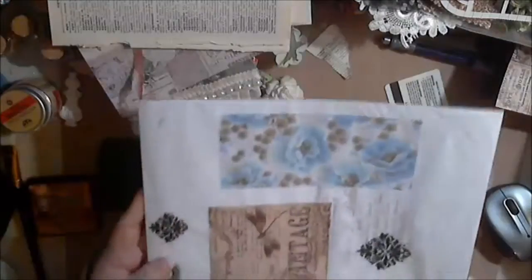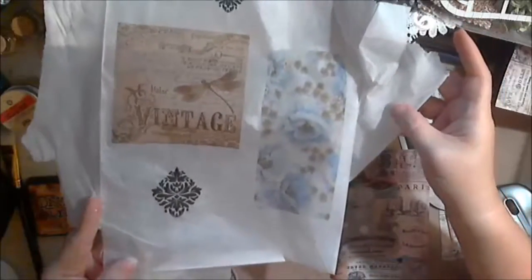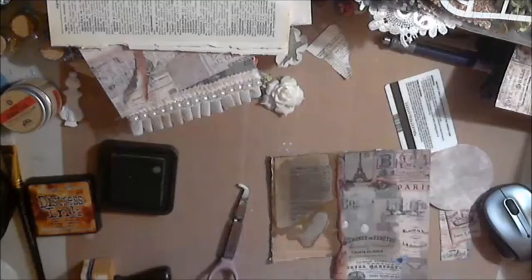Now the next thing I want to do is I'm going to take some pieces of my printed tissue paper and I'm just going to tear that off the cardstock here. And napkins is a really cool other item to work with when messing with beeswax. And then there they are, like that. So I'm just going to tear the pieces that I want.